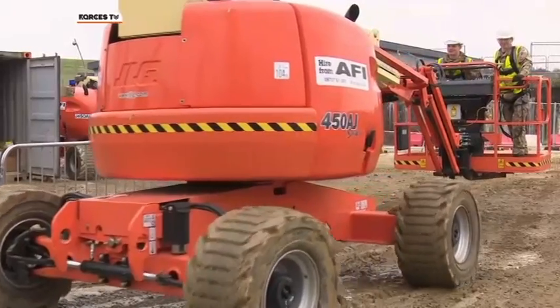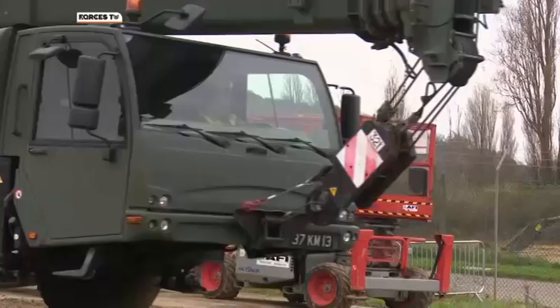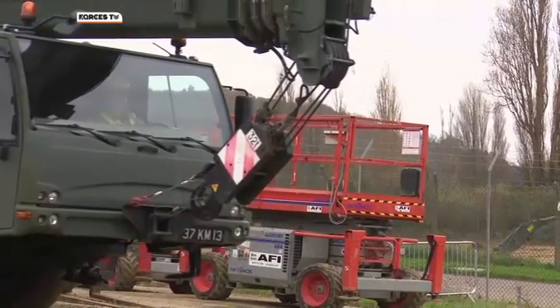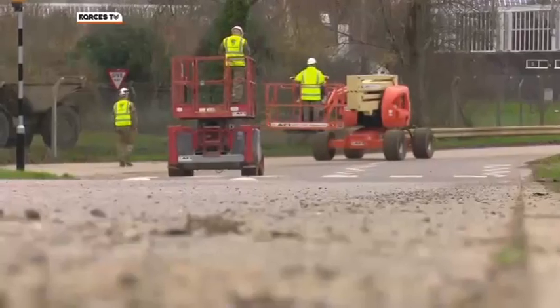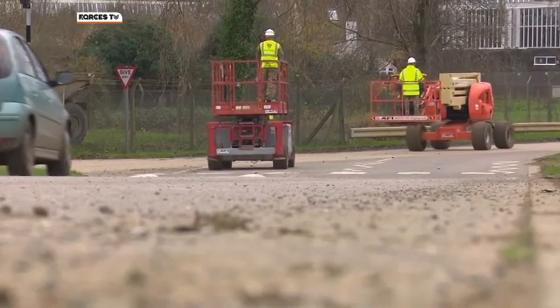With their practice work of art complete here in Kent, the regiment now return home to Catterick. They'll be back down in the new year to clad the building before boarding a plane bound for a more blustery build in the Falklands. Hannah King, Forces News in Kent.